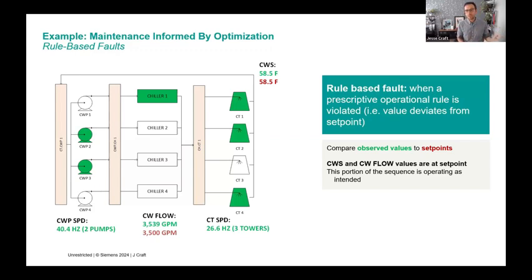So here I have a schematic of the condenser water system of a chiller plant. I've got 4 chillers, 4 pumps, 4 towers. I've got a couple of set points and a couple of control devices here. So let's compare our observed values to set point. Here I see my condenser water temperature and my condenser water flow are both at their set point. This means that this portion of the control is operating as intended. So no faults have been reported.